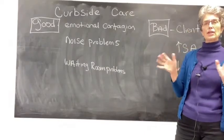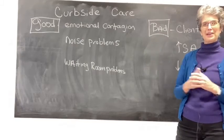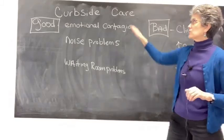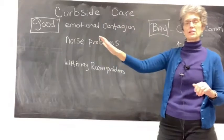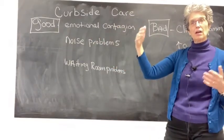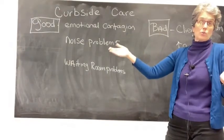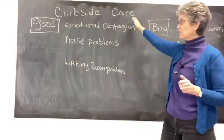Okay, so that can be for a couple reasons, and I'm going to go through both the good and the bad here. Okay, so curbside care, the client is staying out of the building. Sometimes in curbside care, maybe if the pet was really difficult to get into the office, we're actually doing care outside, but curbside care.